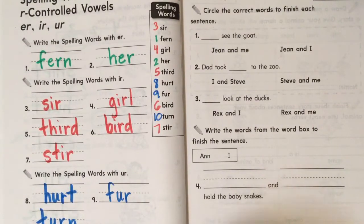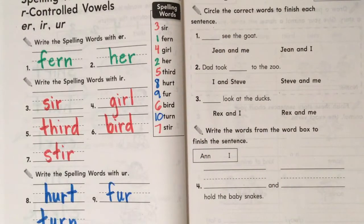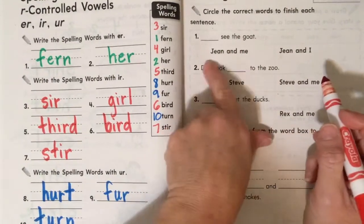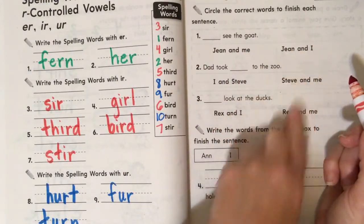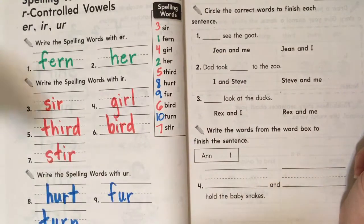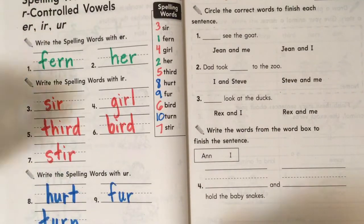All right, next one. And it says, circle the correct words to finish each sentence. Choose the best words to finish the sentence. All right, here we go. Blank, see the goat. Jean and me or Jean and I. Now, here's how you know the difference. It says naming yourself last. Always put others before you. Let others go in front of you. Would you like to go first? Oh, here, I'll let you go first. I'll go second. Let your friends have the cookie first, and you get the second cookie, okay? So always let others go first. It's about having good manners.